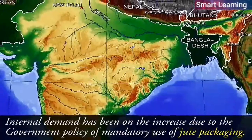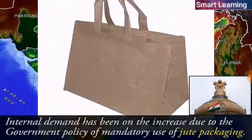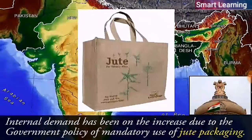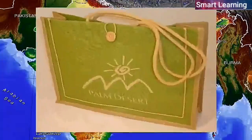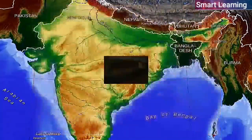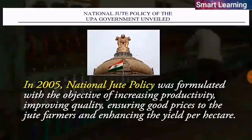However, the internal demand has been on the increase due to the government policy of mandatory use of jute packaging. To stimulate demand, the products need to be diversified. In 2005, National Jute Policy was formulated with the objective of increasing productivity, improving quality, ensuring good prices to the jute farmers, and enhancing the yield per hectare.